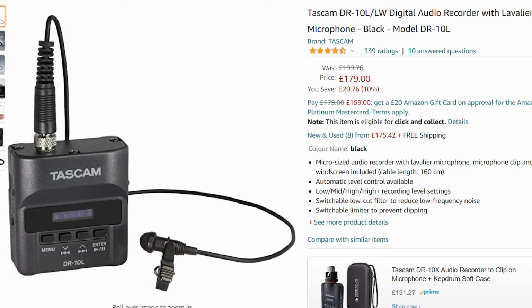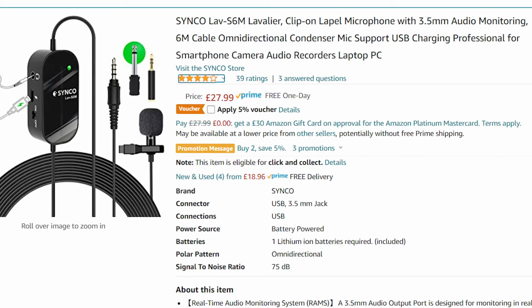Personally, I use the Tascam DR10-L, which is this guy. As the battery life is great, I can easily transfer the audio files to my PC, and it's small so it'll fit in any pocket or clip it to the back of a belt. But don't worry, there are plenty of cheaper and just as effective options on the market, such as the Synco lav mic, which I used for about a year or so before upgrading to the Tascam.